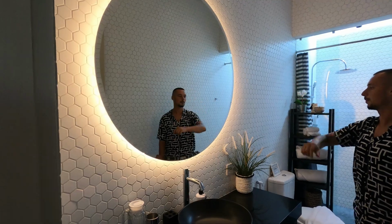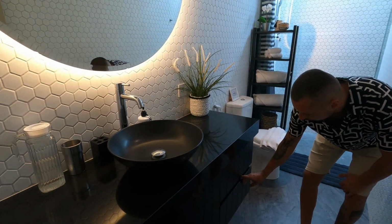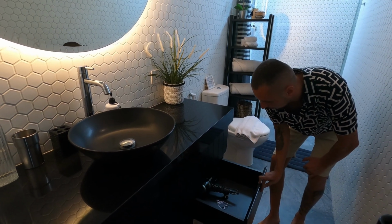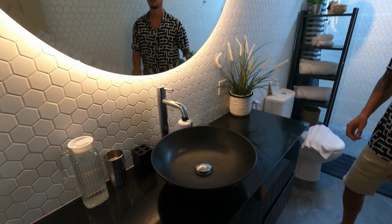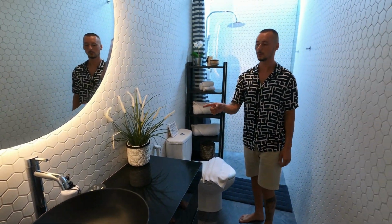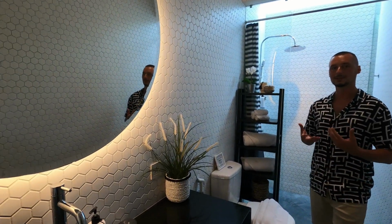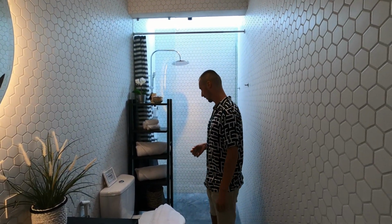Yeah, back behind the mirror, all black. Some storage, hair dryers. Beautiful black sink. It's very important, guys, to have at least one flower in the bathroom. It gets that homey feeling. Yeah, and they've got two.